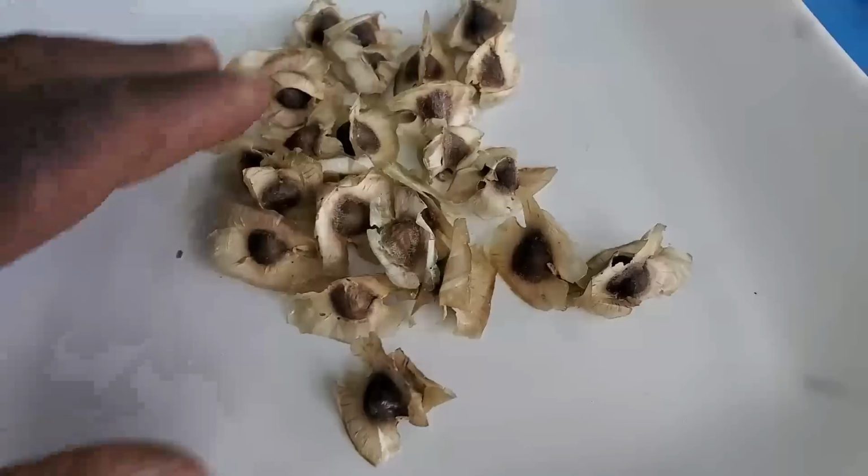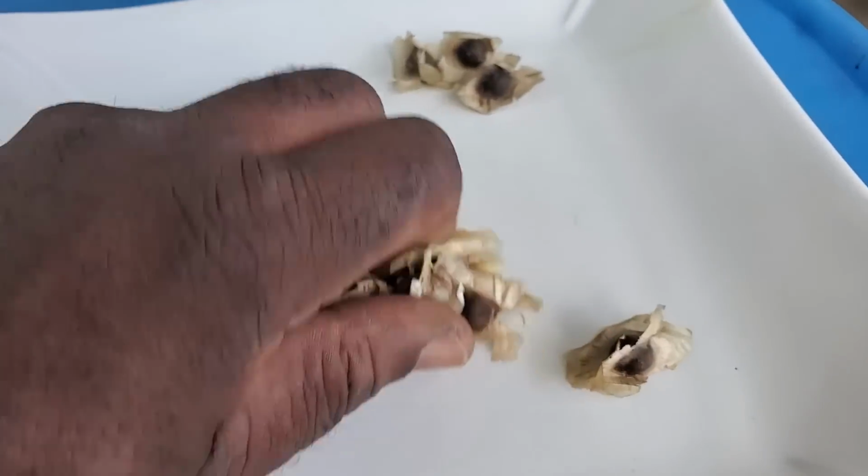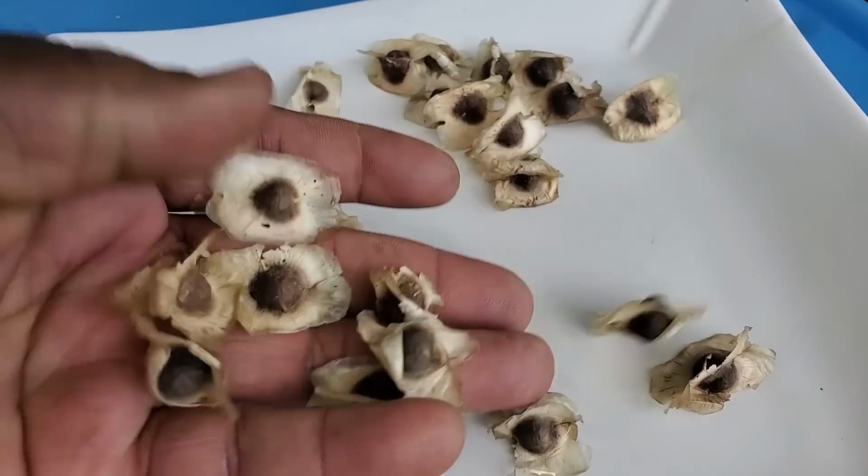So it can be eaten. They eat the seeds, a seed or two a day. So that's the seed. What about the rest of it?